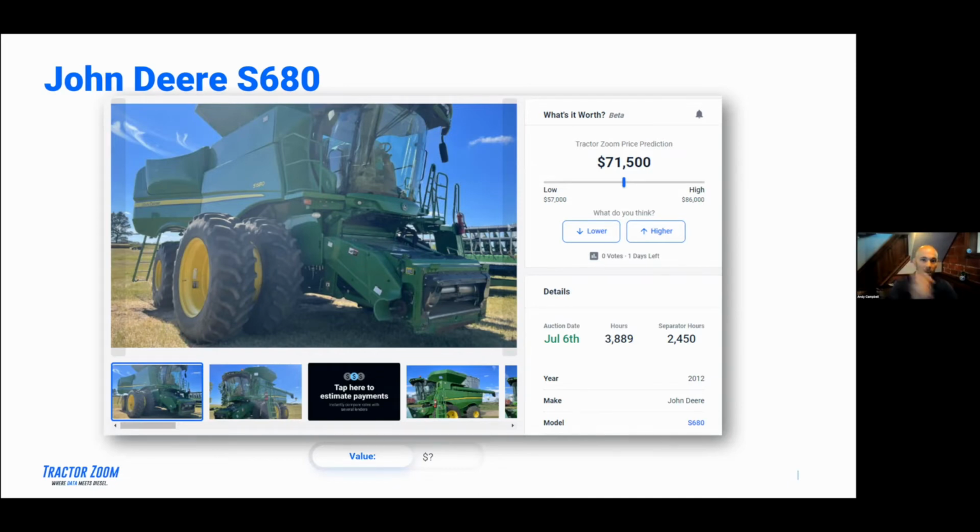And you can see through the algorithm there what we'd estimate the price to be. If it ends up being higher than that, or higher than even what people vote, because people can vote on what they think it'll be through crowdsourcing, it can tell you a lot about the direction of the market. So this one, S680, sold just days ago, predicted it to be 71,000.